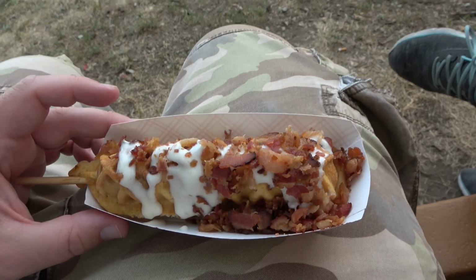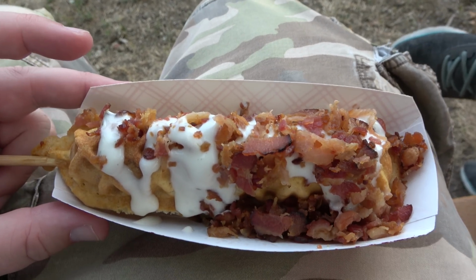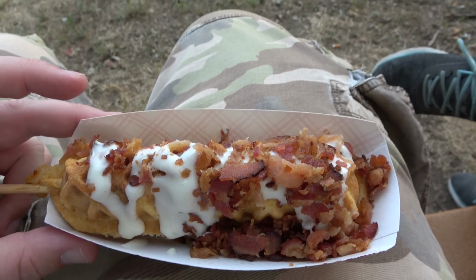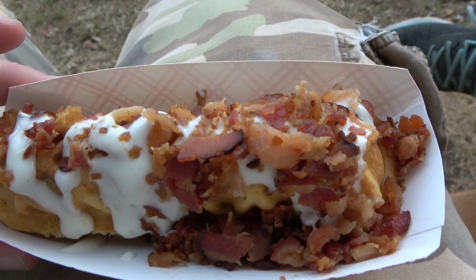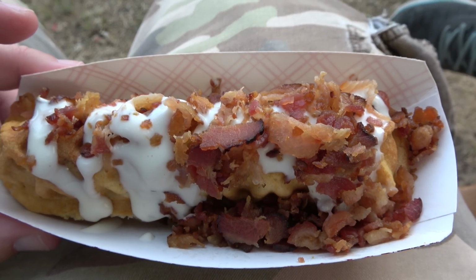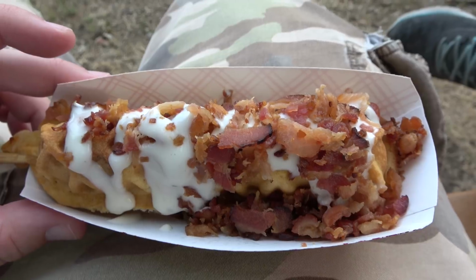Next food item, we stopped here at the Waffle Chicks for a chicken bacon ranch waffle. So they take kind of like chicken tenders or chicken nuggets, deep fry them, bread them, dip them in a waffle batter, stick that on the iron, and then cover that with ranch and bacon bits. It sounds amazing. They also have a cookie dough one that sounds good too. And a brownie one. Ooh.